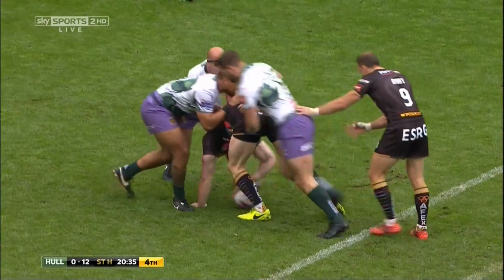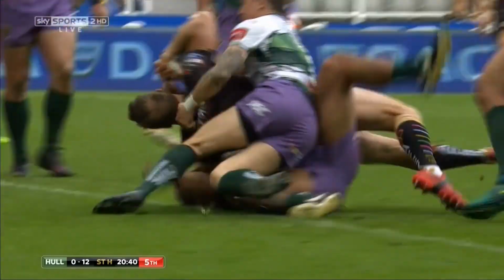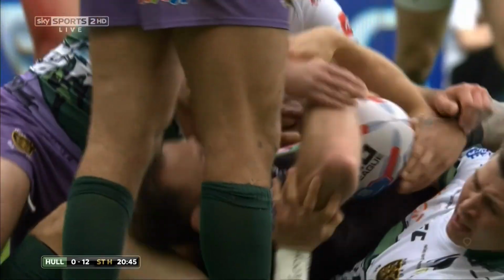Thompson again. Last tackle. Roby will go for it, will he? Still going. They're going to hold him up. He's trying to wriggle his way over as James Roby. He's held up, says referee Robert Higgs.